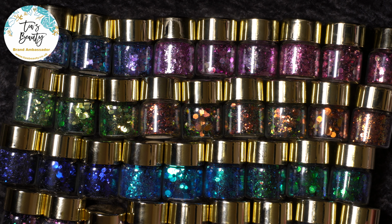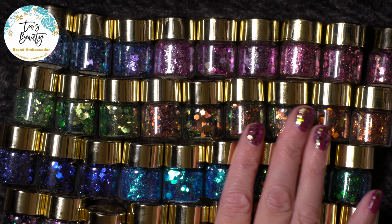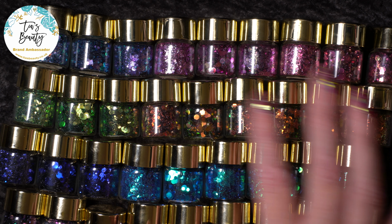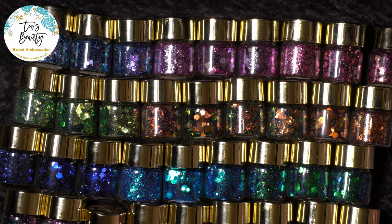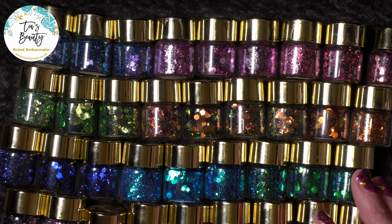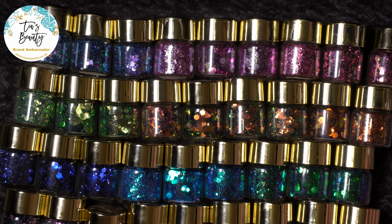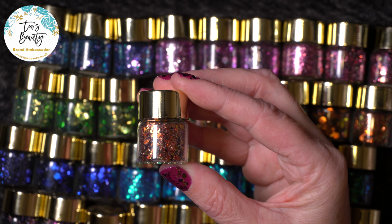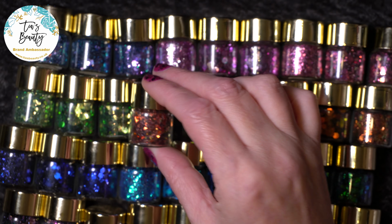I'm not going to actually swatch them on camera, but these are the ones I'm actually going to swatch, and these are the chameleon shapes. And as you'll see in the video, you get three, so they're the same colour, but they're all different shapes. So you've got like a shards, a dot, and a hex, and these colour shift depending on which way you look at them.